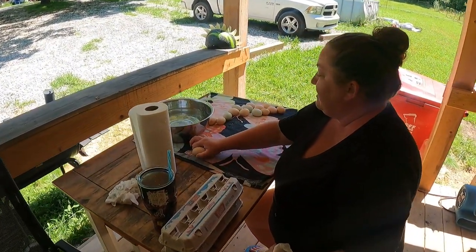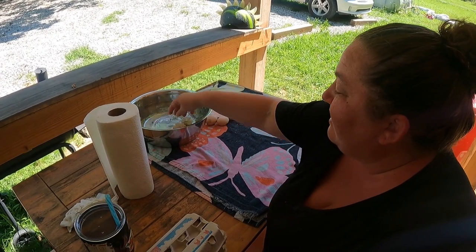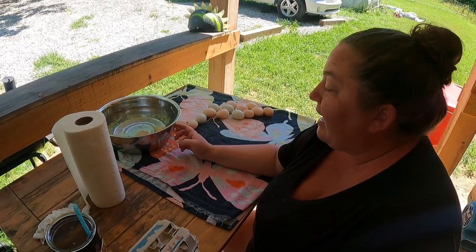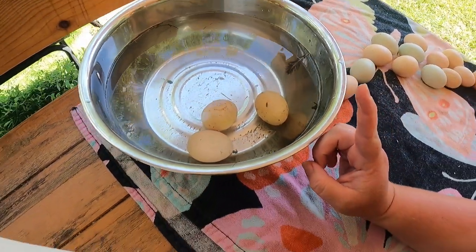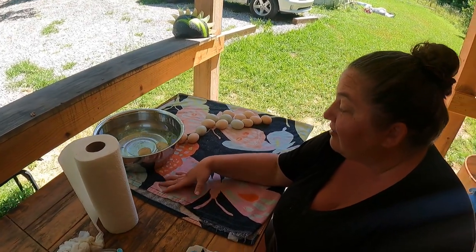What are you doing over here, babe? I'm checking the eggs that were found on the egg hunt. I call this floating them, but obviously you don't want them to float. If they float, that means they're bad. If they lay in there just on their side like an egg would, they're good. But if they start to tilt up, that means they're older and they'll be going bad soon. So thankfully all the ones that we found are good.